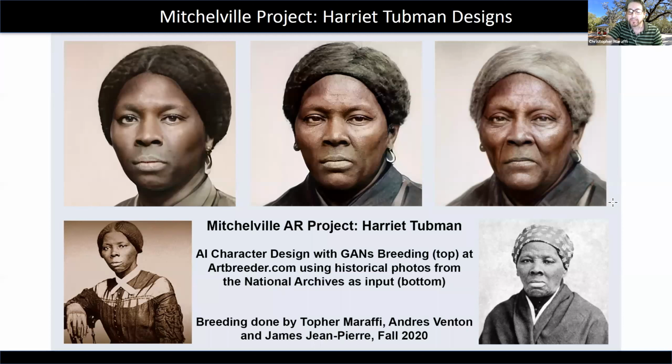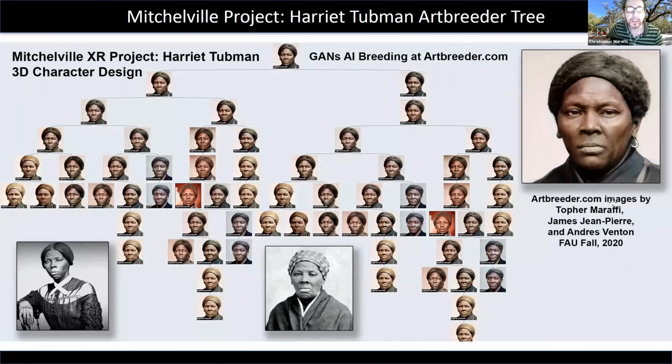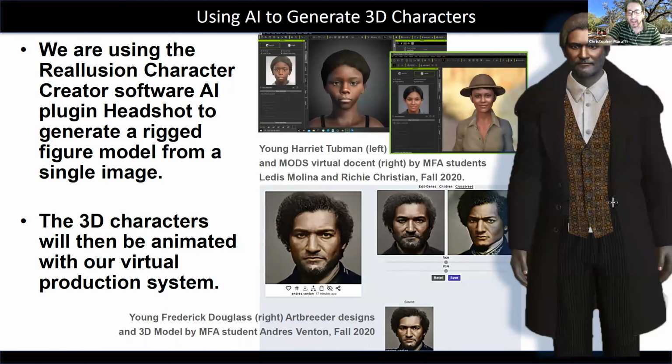Here you can see the real Harriet Tubman on the bottom, and the virtual tour guide Harriet Tubman on the top. These designs can be rotated in three dimensions a little bit, and they can then be made into 3D. This is the Artbreeder tree for this Harriet Tubman image. You can see that it went through a lot of generations and working with it to get the final image that has some resemblance to the real Harriet Tubman and is full color and realistic. We're then running them through the Reallusion character software headshot plugin, which also uses AI to generate a rigged model that we can then animate in our virtual production system.